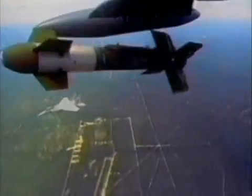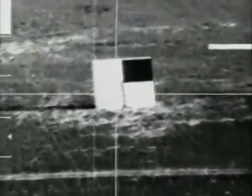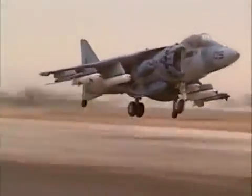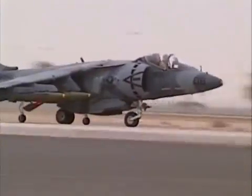Although the Harrier is usually viewed as a close air support aircraft for Marine ground units, it is capable of carrying out deep attack missions as well. This is due in large part to improvements incorporated in the newer AV-8B Harrier II, which has nearly twice the range of the Harrier I.